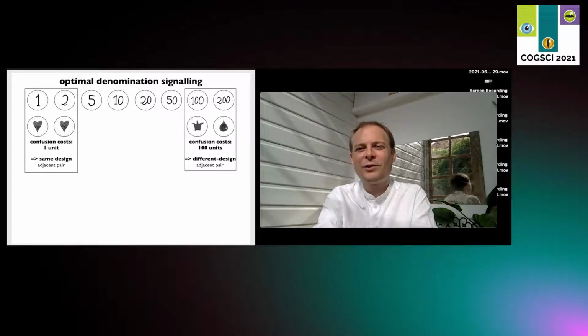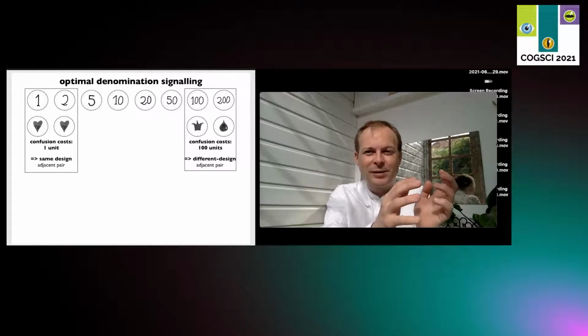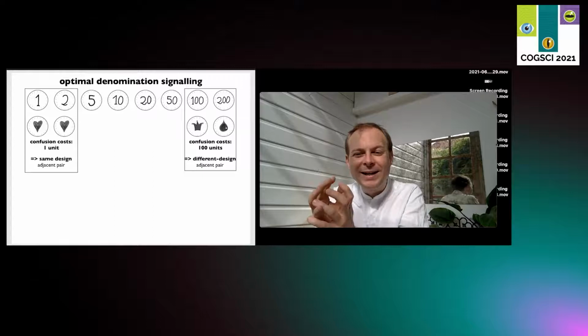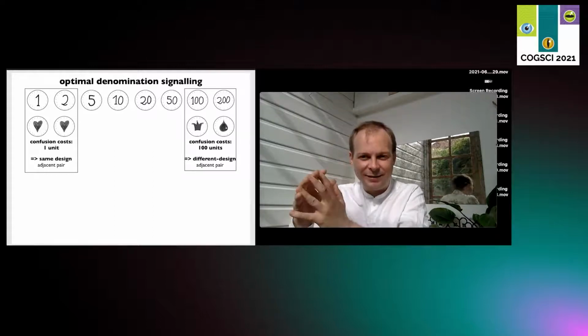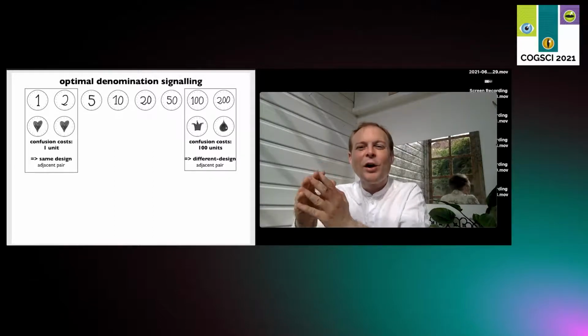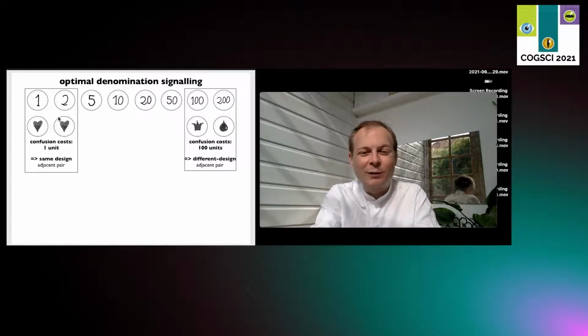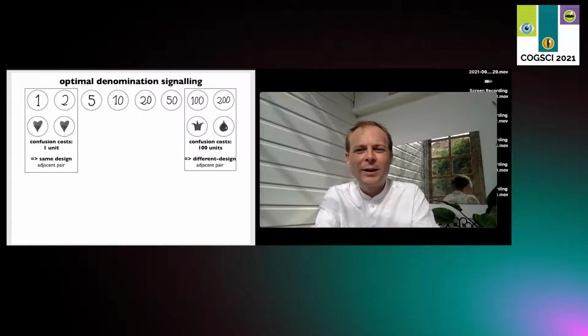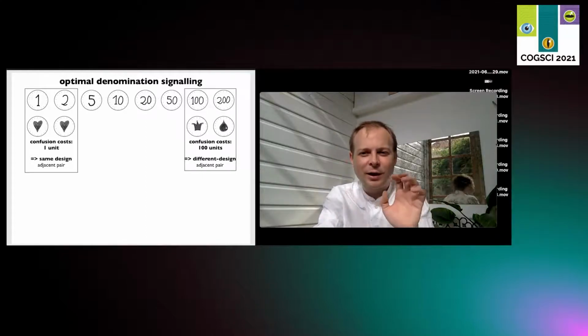Optimal denomination signaling means you don't want too many symbols, that's simplicity, but you want to keep your symbols to signal things that really matter, things like the elephant. That's informativeness. So you can repeat a symbol on a pair of low-value coins, where confusion is low, but you mark high-value coins with different designs. That, in short, is the kernel of optimal denomination signaling.